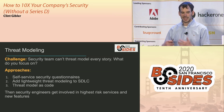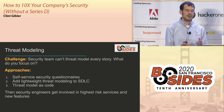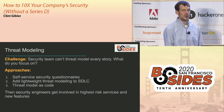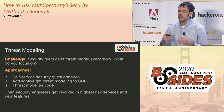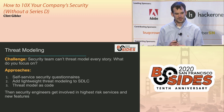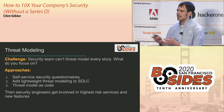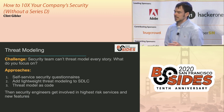Or you could have some lightweight threat modeling in the SDLC itself. Maybe after they talk about what features are required for acceptance criteria, you could say, oh, also how could this functionality be abused? And then how can we prevent that? And then there's this idea of threat model as code. So the idea for all of these is basically, what should we spend limited AppSec engineer time on?